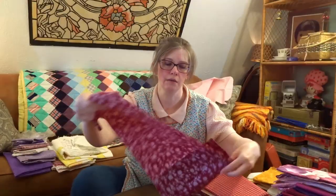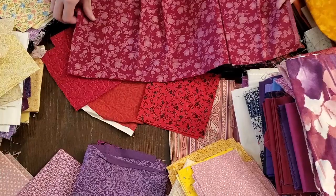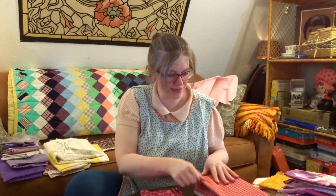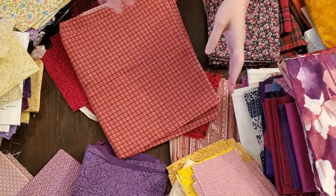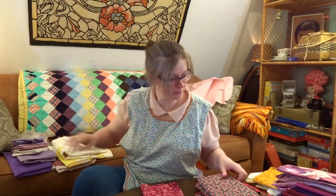Oh, that one's interesting. You are, again, Joan Kessler. This looks like it bled. I don't know if it's supposed to be like that or not. That's interesting. I think I'm gonna make a pile of the reds. This is definitely a good Christmassy one. It's also a really large piece. Let's put you with that one.